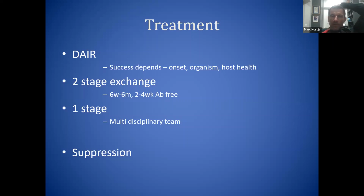The DAIR, debridement and implant retention, depends on the onset of the infection. Organisms start to take hold on the prosthesis after a day or so, but a mature biofilm can take up to 3 weeks to establish itself. So the number we often bandy around is 3 weeks. If the patient presents with an early post-operative infection within 3 weeks, we can have high rates of success with debridement and implant retention, just exchanging easily exchangeable modular components. So in an uncemented hip, it would be the liner and the head.